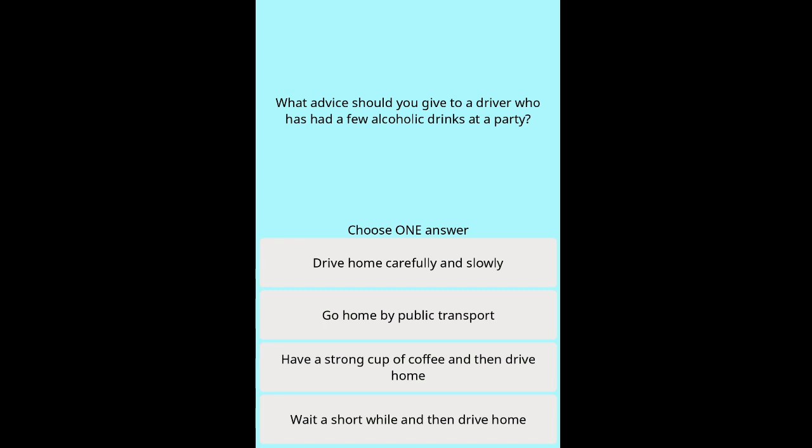What advice should you give to a driver who has had a few alcoholic drinks at a party? Drive home carefully and slowly. Go home by public transport. Have a strong cup of coffee and then drive home. Wait a short while and then drive home.